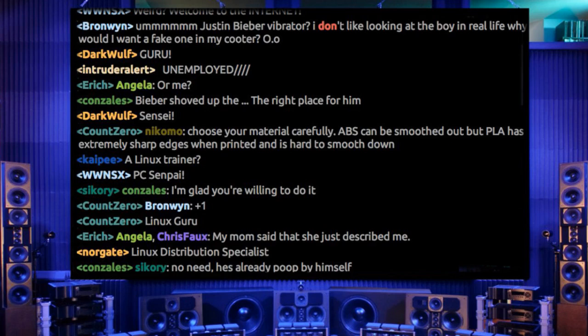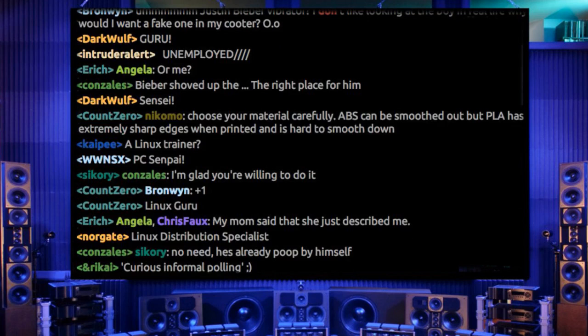Eric's mom said that I just described him. The Linux... what was it? The Linux implementation specialist, or what was it? Can't remember now. Or unemployed. Yeah. All right. Very good.